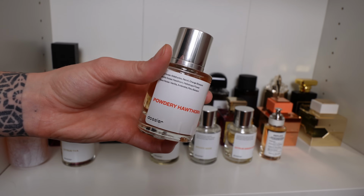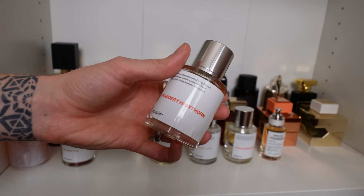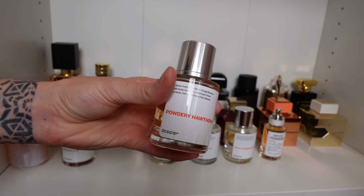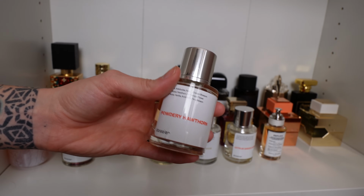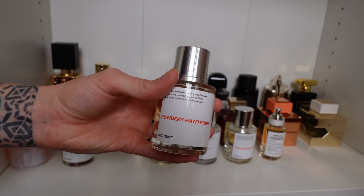This is Powdery Hawthorn. This is their version of Metalique by Tom Ford. It is a powdery aldehydic fragrance, very floral, and I like this one for occasional days, but it's a little bit of a challenging wear, although I do enjoy it very much.